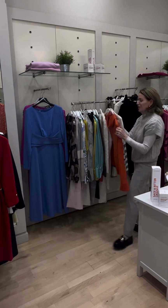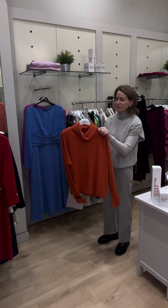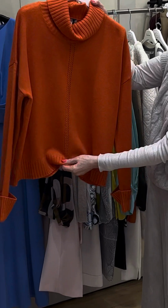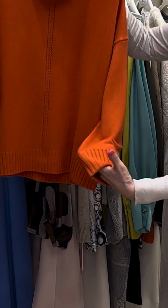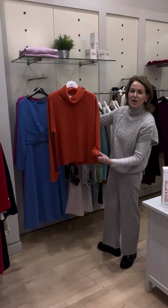This unusual colour, this burnt orange sweater in from Penny Black, little polo, little detail down here to the front. And again, with the double cuff on the sleeve. Very unusual colour, but very warm.